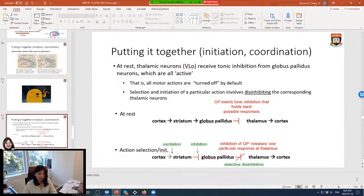So, Sumit, when we want to release an action, what's actually happening is the striatum gets excited. And when we excite the striatum, it will inhibit the GP. And inhibiting the GP is the only way we can disinhibit the thalamus. Whereas it is not inhibited when the GP is inhibited. I don't know if that helps you, Sumit. So yeah, a little bit backwards in logic there. So it's the excitation of the striatum that needs to happen in order for us to inhibit the GP, in order for us to disinhibit motion.